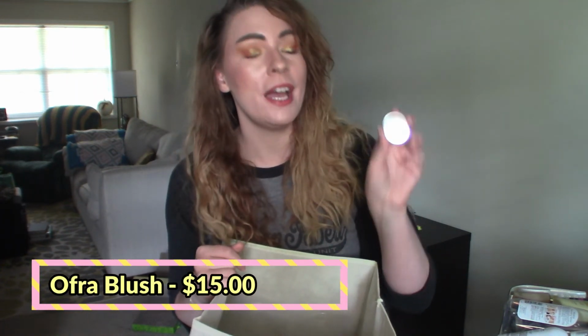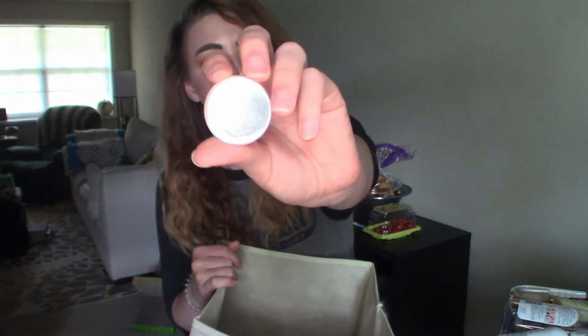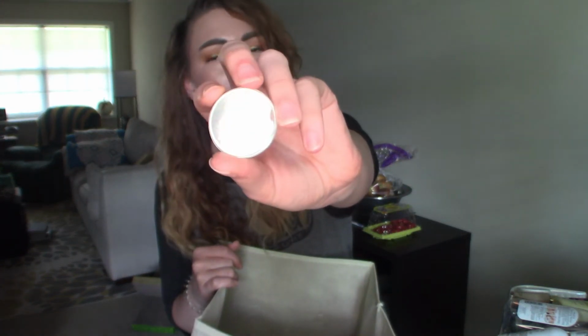This is a blush. I don't know the name of it. I know it's from Ofra. I know it came from one of their holiday palettes, and I know it's a full-size blush from them because I have the shade Winter Rose that I got in a BoxyCharm years ago, and they're the same size. So this is just what I affectionately call my Ofra Peachy Blush.